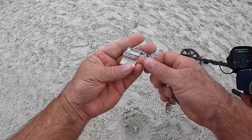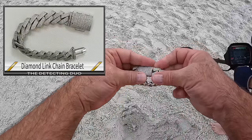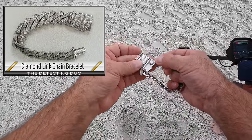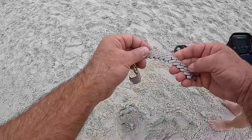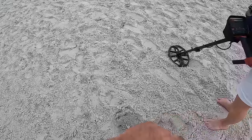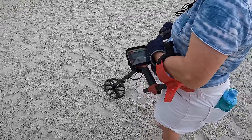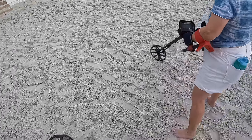Well, look what you got. It's like a lock of chain thing. That is really cool. When you lock it, yeah, there you go. Locks around like that. Sweet. Look at that. I like it. Very nice. And that was coming up, what, 9-10? 9-10, going up to 15. We might want to check around there. Okay, we'll check it and see.